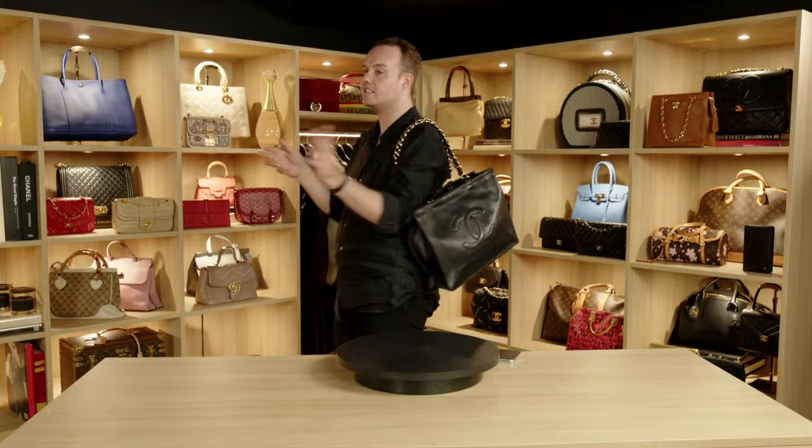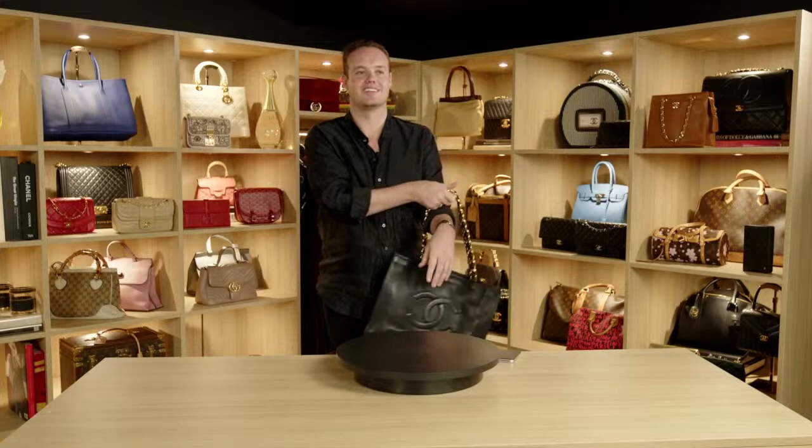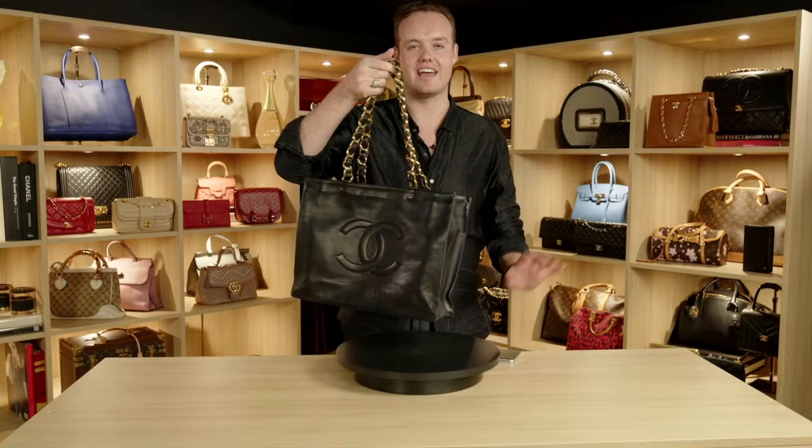This piece, once again, $3,750 from 94 to 96. Easily goes over your shoulder, super sturdy. It feels like a massage on your shoulder. I love it. Love it for that reason. Beautiful piece, right? Absolutely stunning.